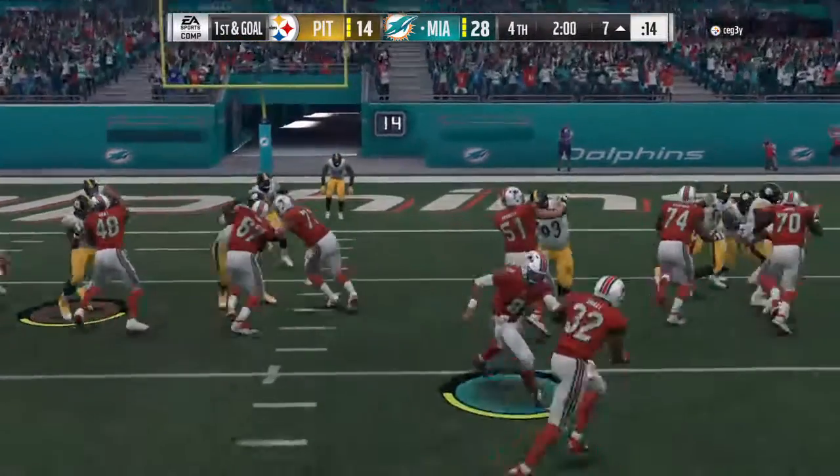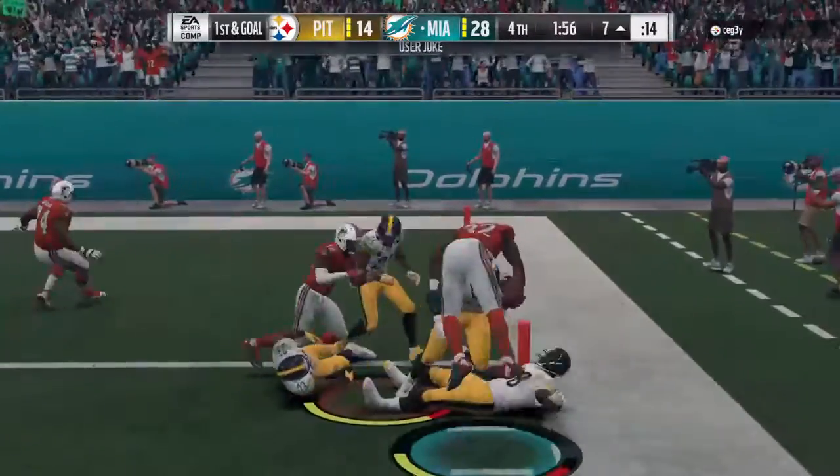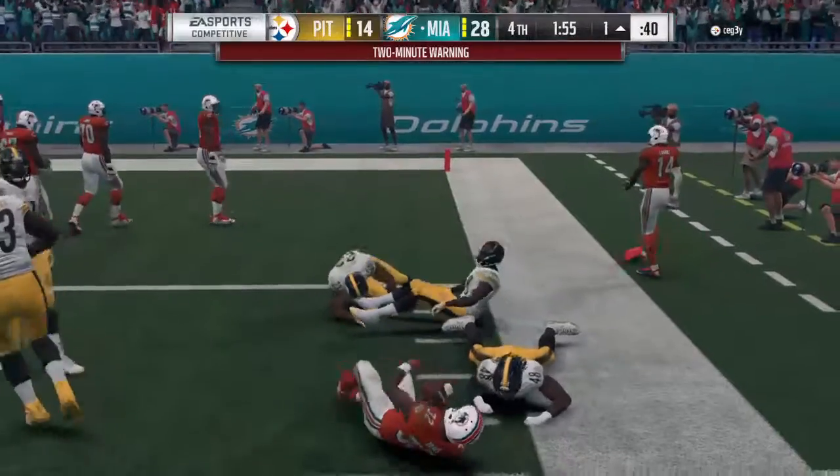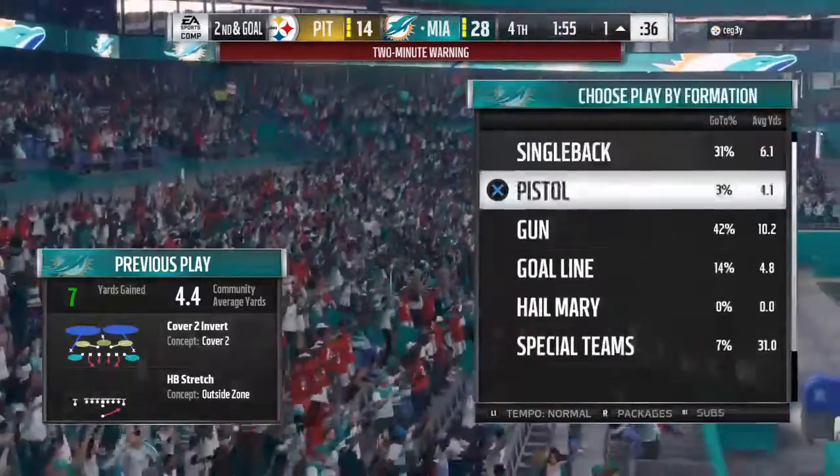Detroit! On 1st and goal, Drake. They stop short. Down at the 1. Had the great move, but couldn't get it all the way home.